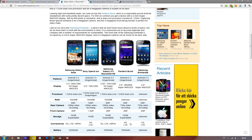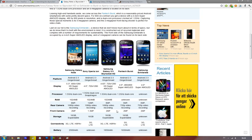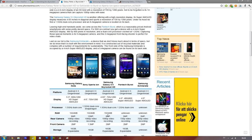And many of these right now, as you can see here, have LTE. We have only HSPA+ speeds here, not 4G right now. HSPA+ is almost 4G, but LTE will probably arrive here pretty soon. But they are good phones, and they are all on AT&T. So that sucks if you just changed from AT&T, because they are doing some good stuff.